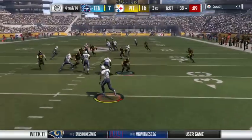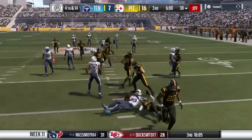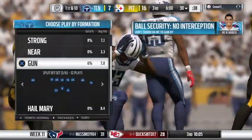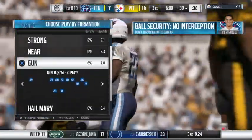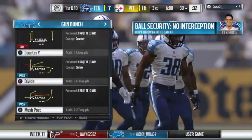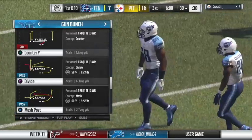Taking it about the 16. A good return there, call it 13 yards. And it'll be Titan football. And here comes Tennessee as they get sent to take the field. And following the interception, we'll see what they can put together on this drive.